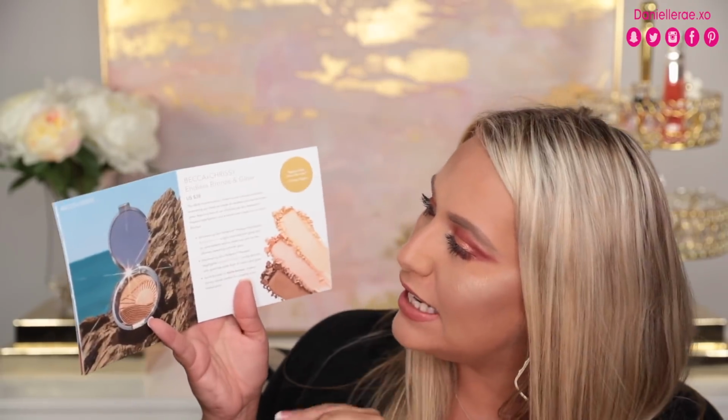They did send over this cute little informational card, and the first thing we have is the Endless Bronze and Glow. It retails for $38. I love how many different highlights and bronzers and different things that Becca has come out with this year. You have the top portion, which is a really nice highlight. You have almost like a blushy highlight, and then at the bottom you have a bronzer. So I'm really excited to swatch these. I kind of wish they would have done these individually because sometimes I feel like it's hard to get in there with a brush and not get other stuff on your brush, like mixing it in. But these look so pretty, so I don't even mind it. But that bronzer shade, I wish that would come all by itself.